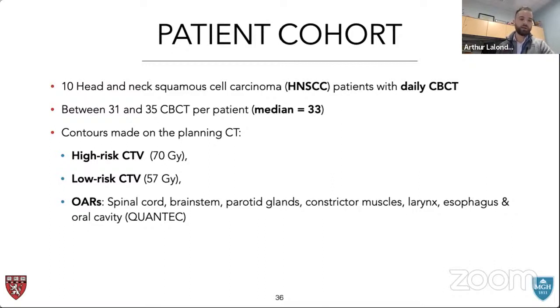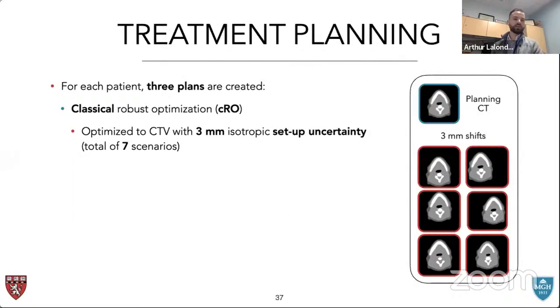And we had a set of OARs, including parotid glands, constrictor muscles, and larynx, for which we applied the QUANTEC dose constraints. And then for each patient, we created 3 plans. The first one was created using what we call classical robust optimization, or CRO, where we optimized the plan to the CTV volumes considering a 3 millimeter isotropic setup uncertainty.